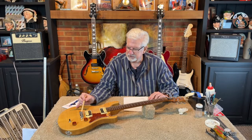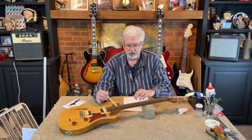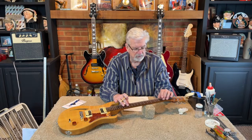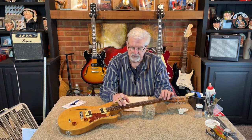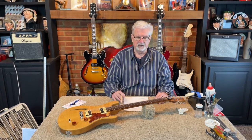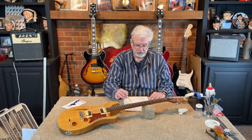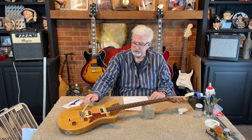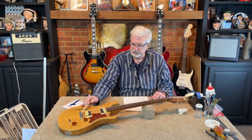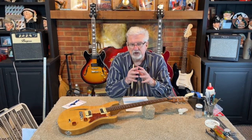I adjust the intonation by moving these saddles backward or forward, whether the string is relatively sharp or flat. I do it at the 12th fret, open and 12th fret. I do it at the 1st fret and 13th fret. I also will play some notes in here to make sure that they're in proper intonation pitch as well. So action, string height, is adjusted this way. It's only part of the equation. Playing in tune with the bridge intonation and the nut intonation. The whole goal is to have the guitar play in tune.